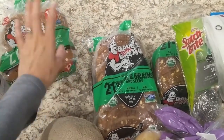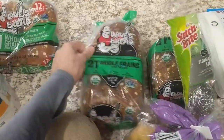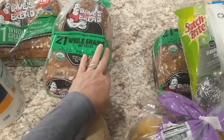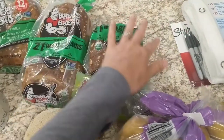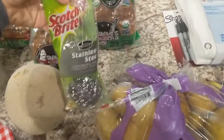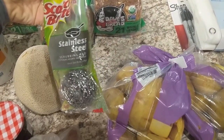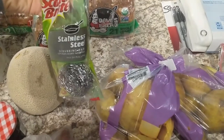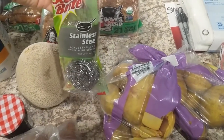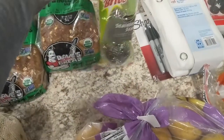I have some hamburger buns. I have some hamburgers frozen in the freezer. And then they're just their regular bread. I really like their sprouted bread, but I think they were out of that or something. I got these stainless steel scrubbing pads because they work really well, especially when you burn stuff, and I burned some popcorn. And so they really work for getting all that burn stuff off.